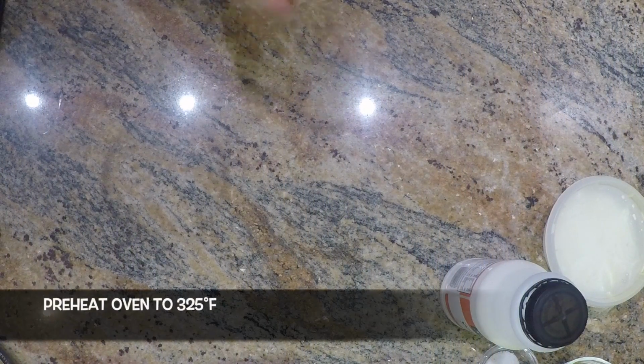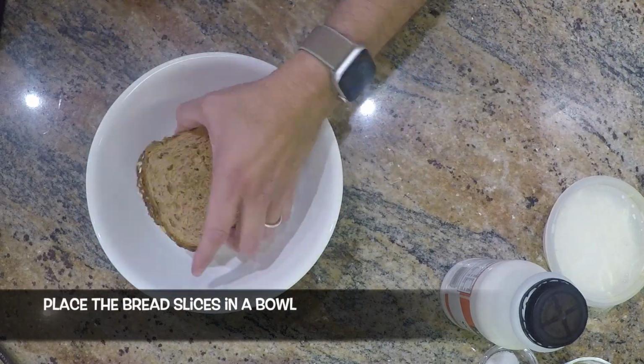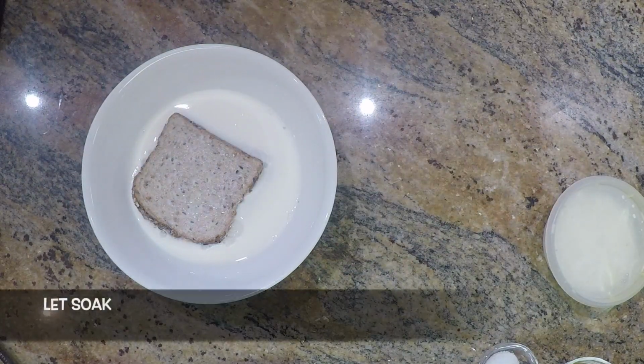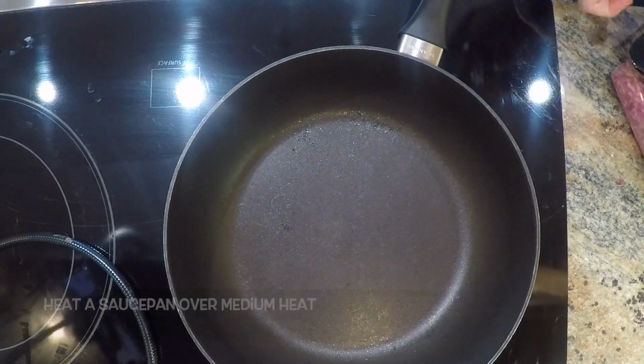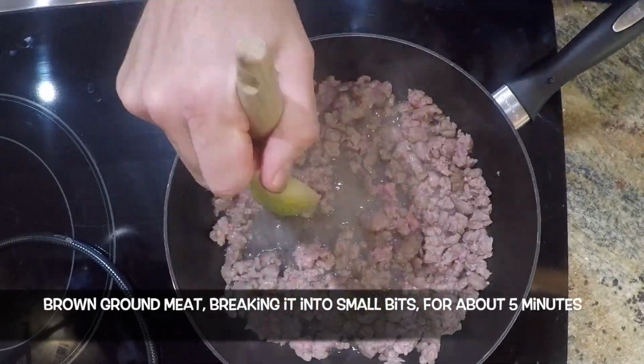Preheat your oven to 325 degrees Fahrenheit. Place the bread slices in a bowl, cover the bread slices with milk, and let soak. Heat a saucepan over medium heat, then brown the ground meat, breaking it into small bits for about 5 minutes.